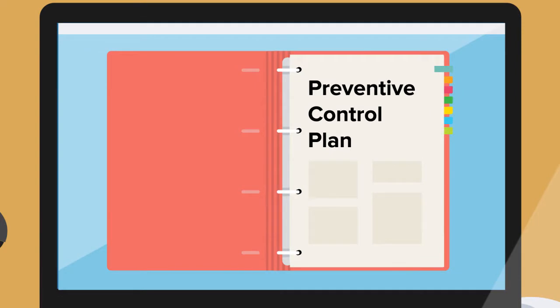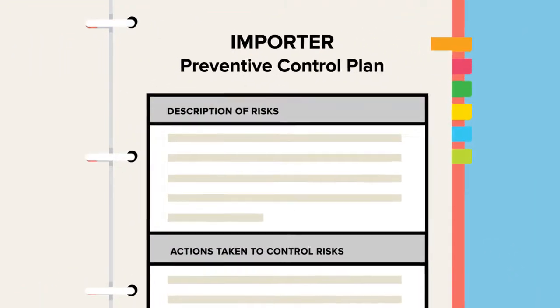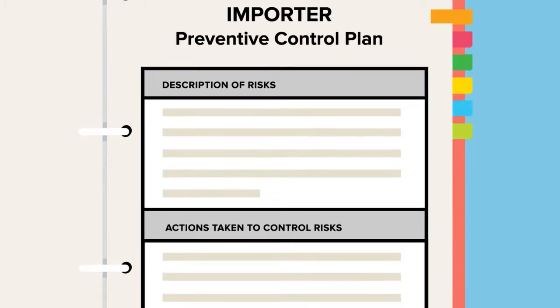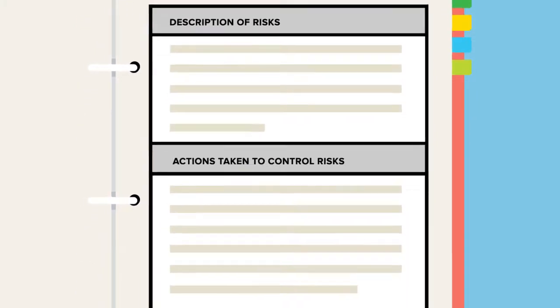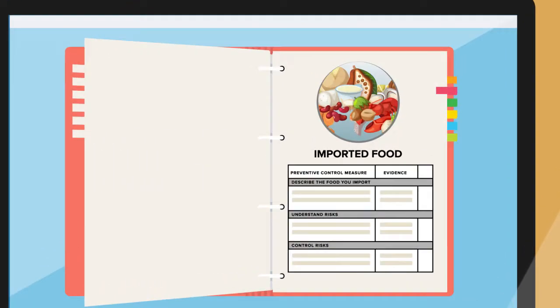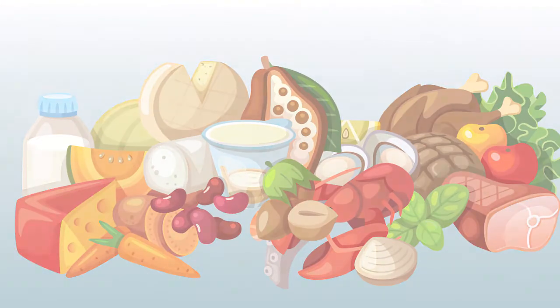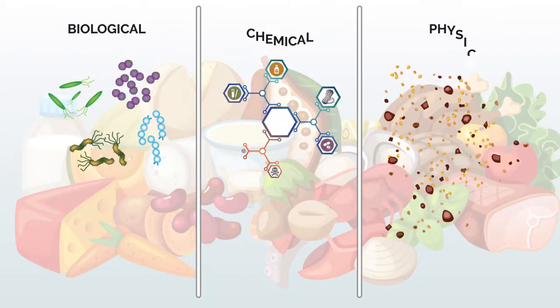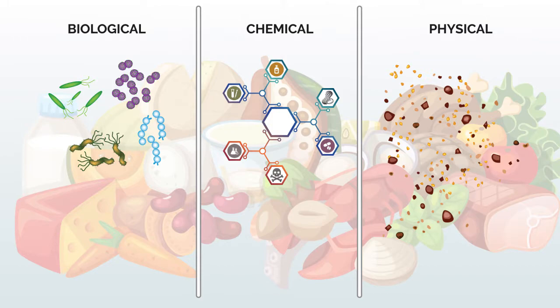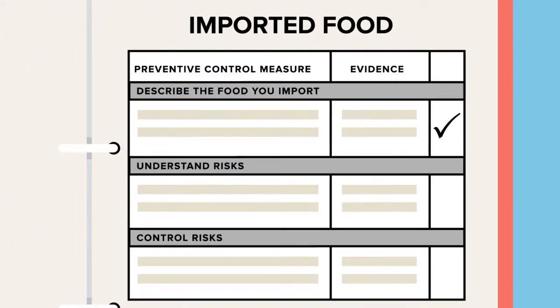Let's look more closely at preventive controls and what this means. As an importer, you need to understand the risks associated with the food you import and work with your foreign supplier to control those risks. How do you do that? The first step is to know your food. This means being aware of any biological, chemical, and physical hazards that pose a risk of contamination to the food. You need to describe the food you import, clearly identify those potential risks, and outline steps to control them.